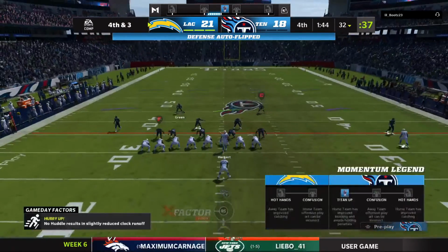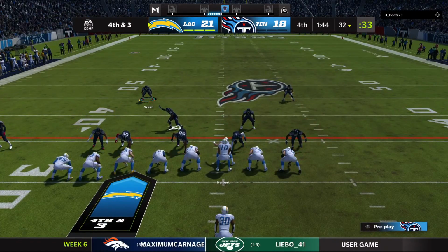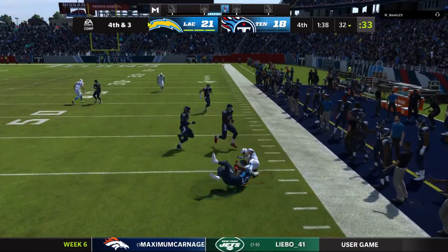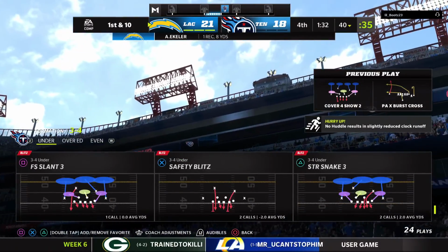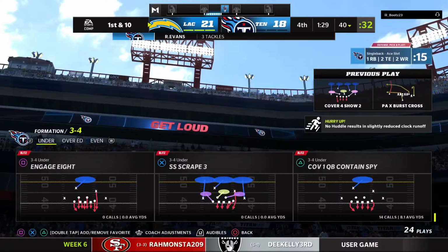And here's a big one now. Trying to hold this lead. They're going to go for it here on fourth down. They snap it to Herbert. Sliding out of the pocket. That's to his running back, complete. And he will have a first down here at about the 40. That one a backbreaker as they wind up converting there on fourth.